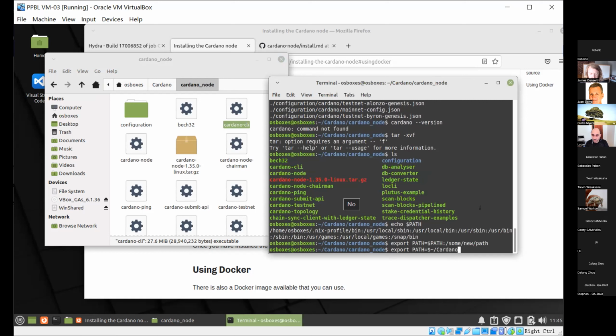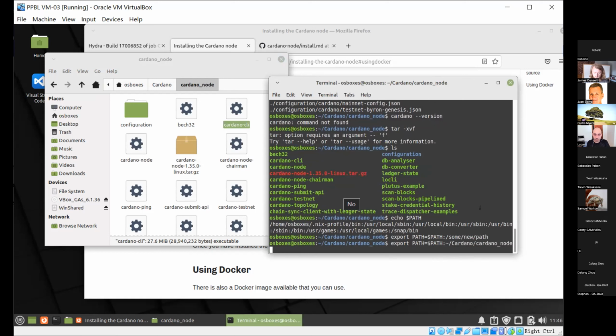Do I need this? So $PATH, colon. You've got the $, then just PATH, colon. There you go. And I think that works. Slash cardano_node. And then up arrow twice to get back to echo $PATH and just verify that it should be appended.